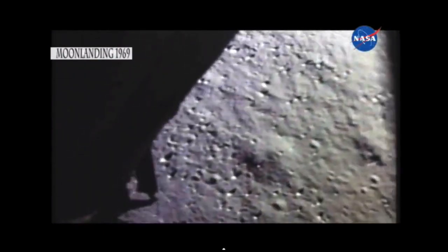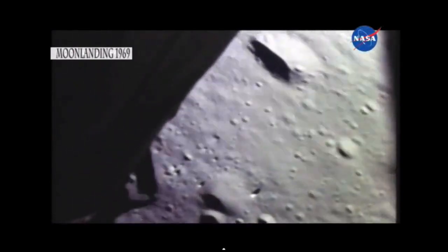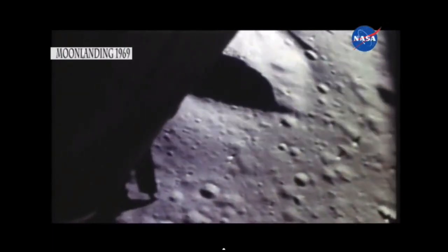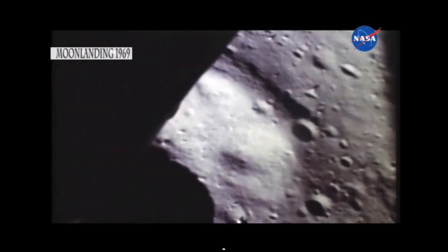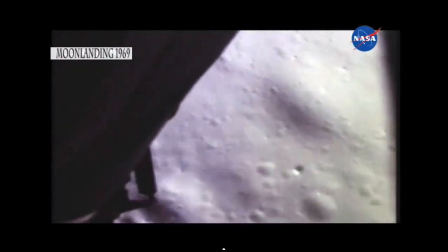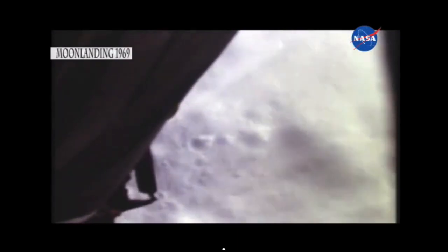540 feet, down at 15. 350 feet, down at 4. Altitude, velocity, light. 8 and down, 220 feet. 11 forward, coming down nicely, 200 feet. 4.5 down, 5.5 down. 100 feet, 3.5 down, 9 forward. 75 feet, guys looking good, down a half. 6 forward. 60 seconds. Lights on. Forward. Forward. 40 feet down, 2.5.